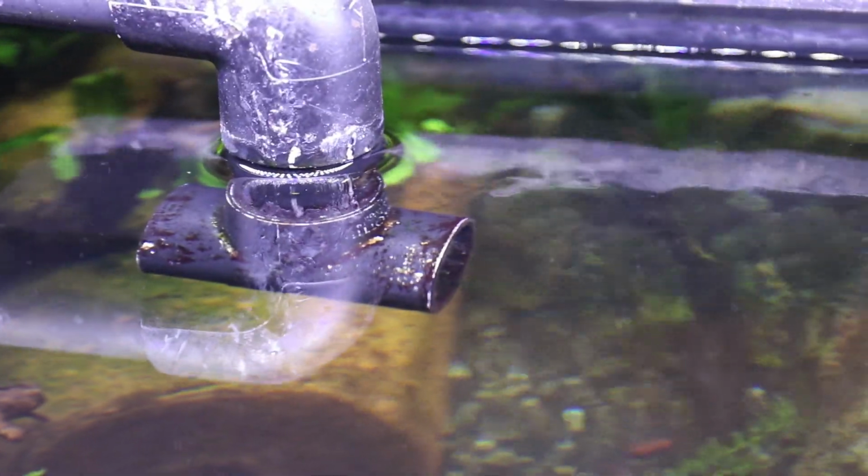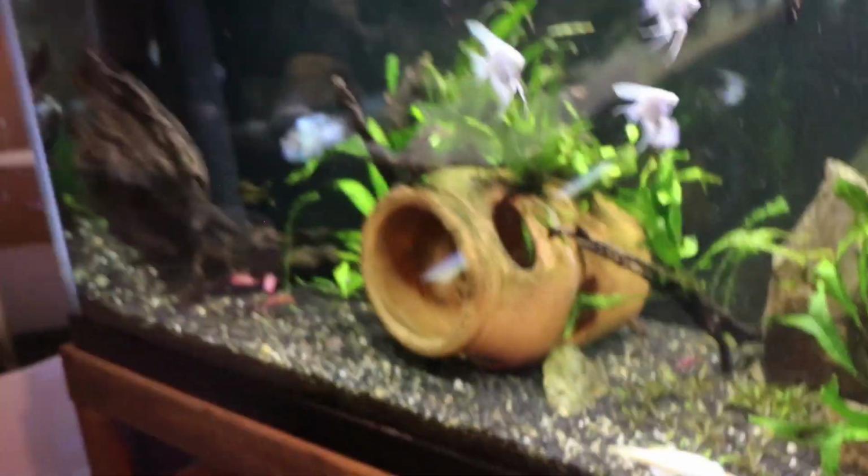You can see it's pretty still when it comes to that surface agitation. Look at the pressure coming out. Definitely not a lot. And you know, the more you have, the better.